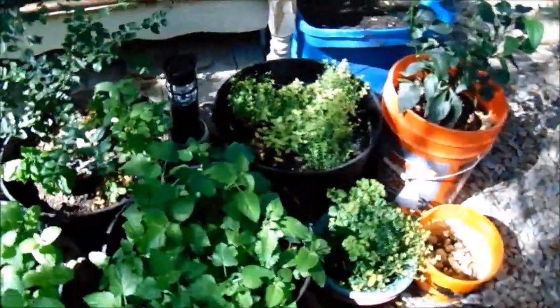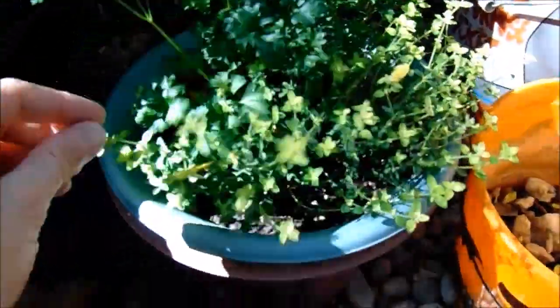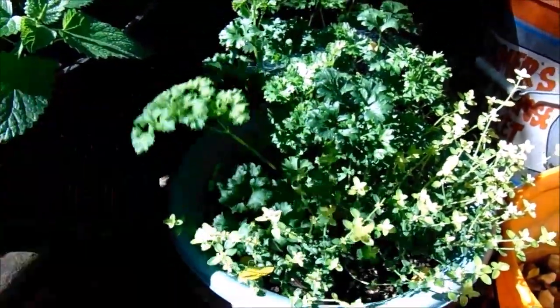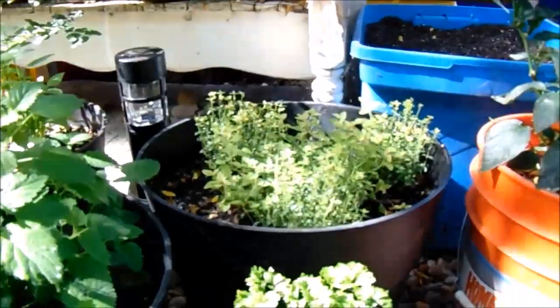Over here we have our parsley and some regular thyme. And I do just collect these and dry them. I know that parsley you can use in teas. I've heard of some great benefits. I have yet to use it that way yet. But the thyme, I always dry all my thyme and use it as seasonings for like spaghetti sauces or just anything, meat and chicken, just anything. It's really good.